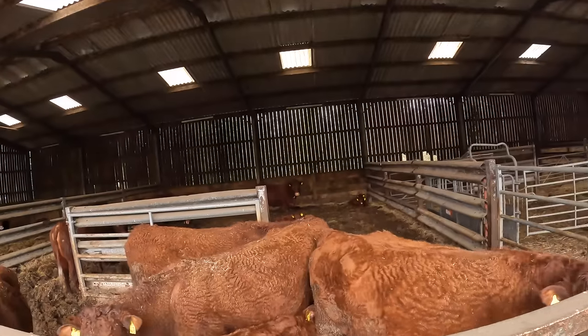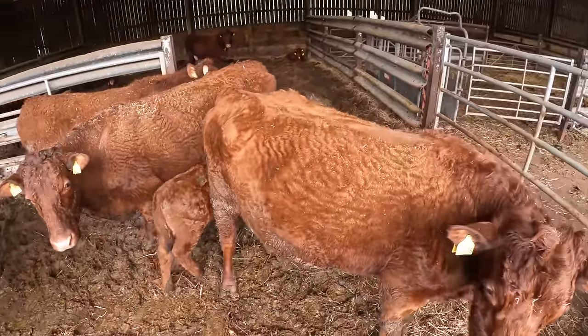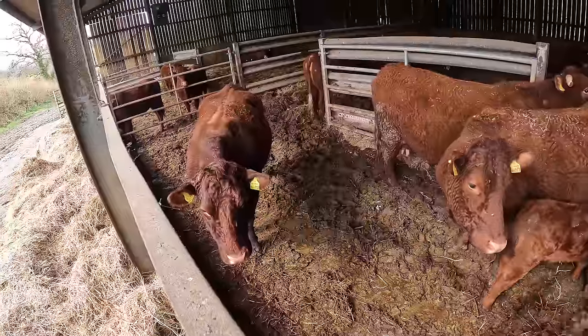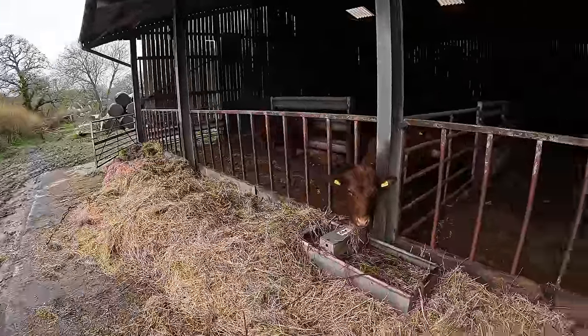Right, you guys need a couple of bales of bedding. Calves all looking happy. You right, cow? Loads of muck. Oh, so much muck. Where's that midden? Right, well, might as well get on with it, I suppose.